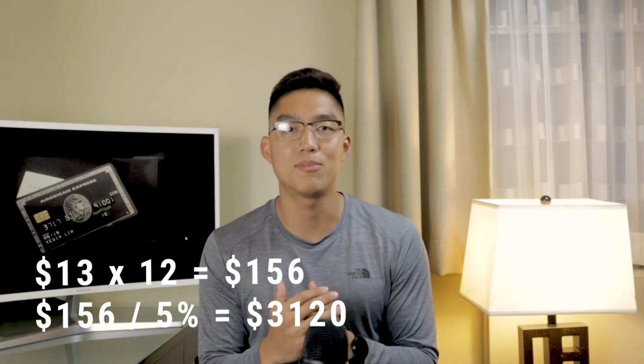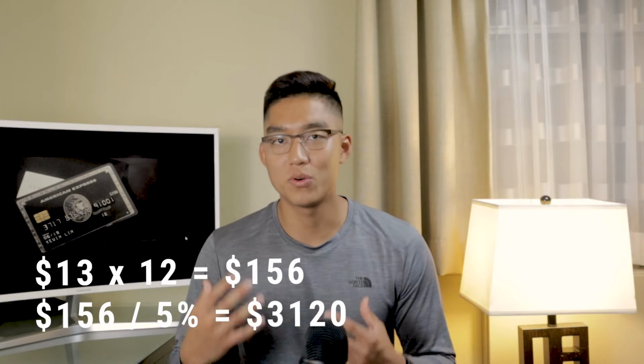Come on, it's 2020. But since you do need an Amazon account, I guess you could say this does carry an annual fee. So I'm just going to do some simple math so you know how much you would need to spend on this Amazon Prime card for this card to actually be worth it. So Amazon monthly subscription is $13, or annual is going to be $156. Since this card has a 5% cashback rate, we're simply going to divide the annual fee of $156 by 5%, giving us a total of $3,120. So in short, you have to be able to spend $3,120 a year on Amazon to get your annual fee back.